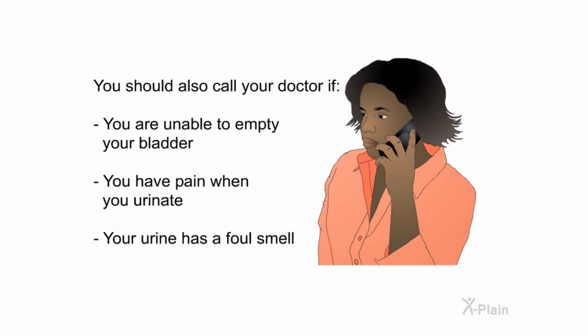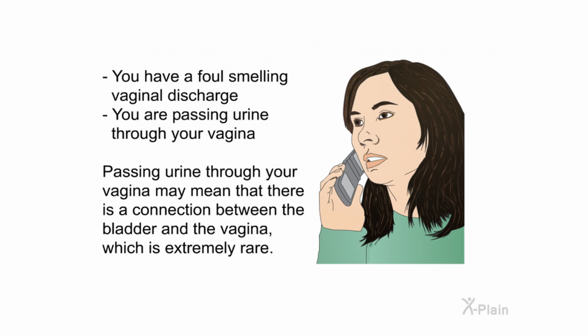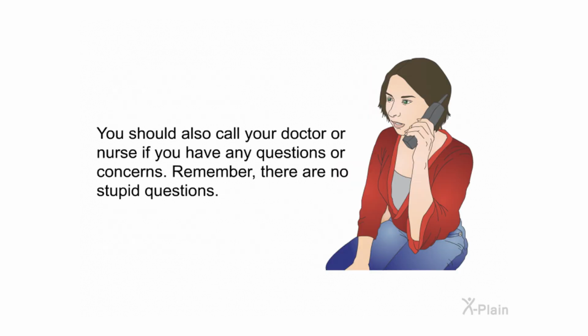You should also call your doctor if you are unable to empty your bladder. You have pain when you urinate. Your urine has a foul smell. You have a foul-smelling vaginal discharge. You are passing urine through your vagina. Passing urine through your vagina may mean that there is a connection between the bladder and the vagina, which is extremely rare. You should also call your doctor or nurse if you have any questions or concerns.